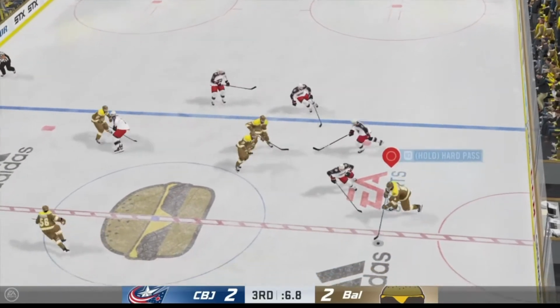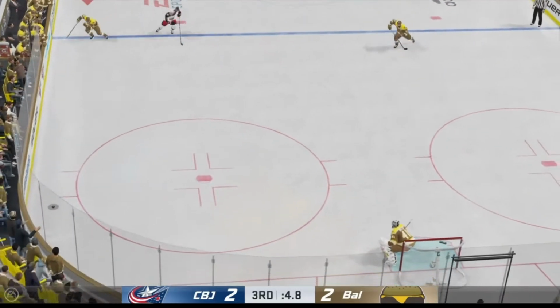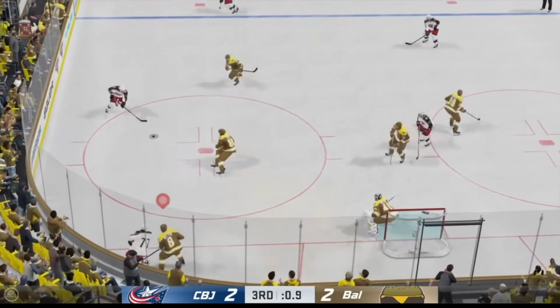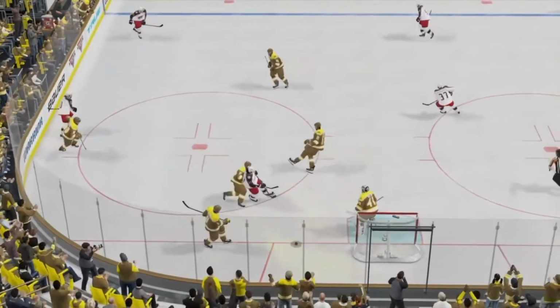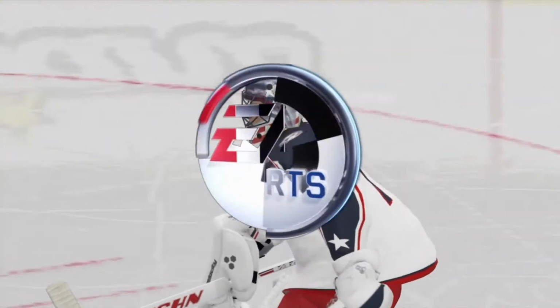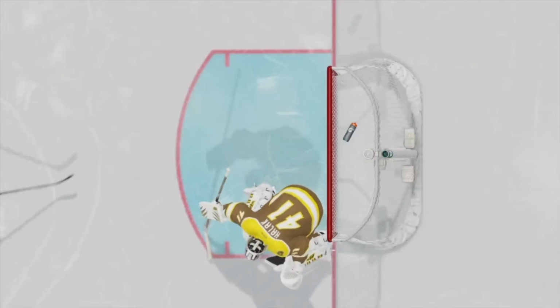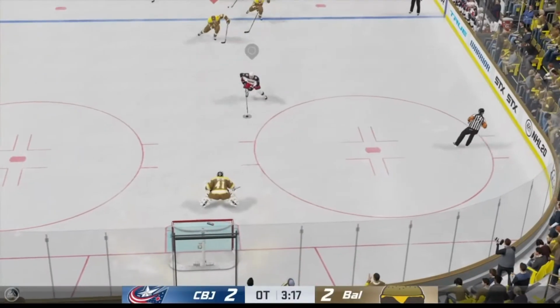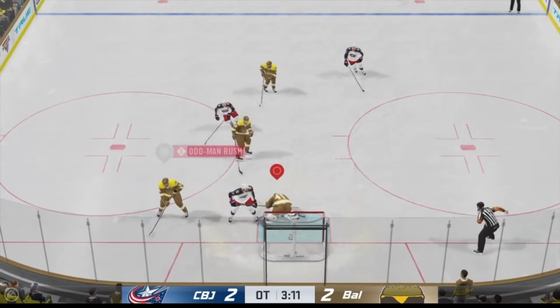So the Burghers are not able to get anything done here, and it looks like time will expire in the third period, and it will. So we are going to go into overtime, ladies and gentlemen. This is a big game and just an absolutely important overtime period for our Baltimore Burghers. So here we go with 3:15 to go.